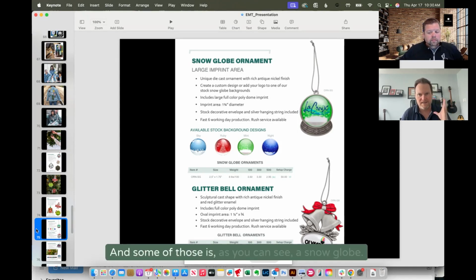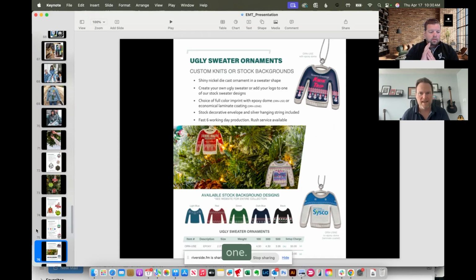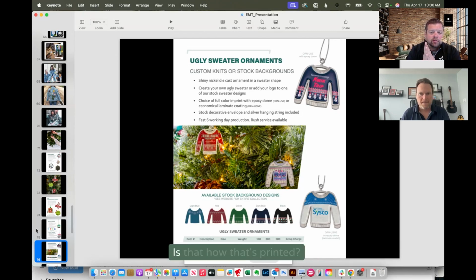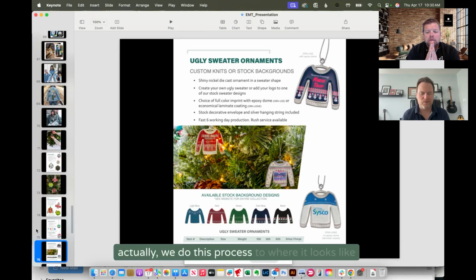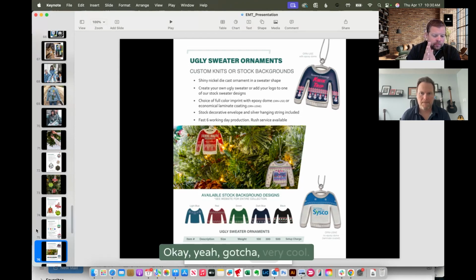Some of those, as you can see, a snow globe. The ugly Christmas sweater is by far our most popular one, because it's fun. You can give it to anyone, no matter what. Ryan, is that like a full color with a dome? Is that how that's printed? So these are not domes. Actually, we do this process to where it looks like a dome, but it's not an epoxy dome. Okay, gotcha. Very cool.